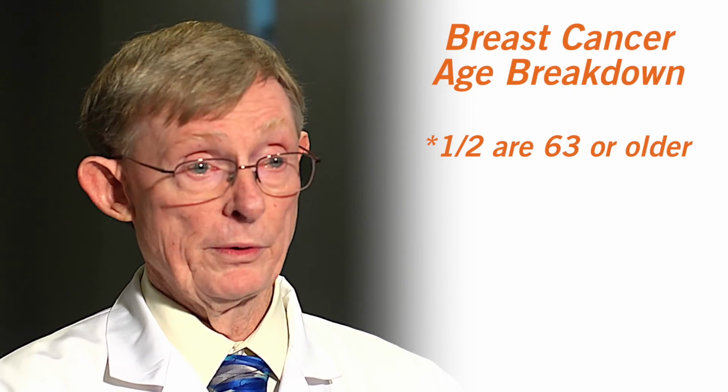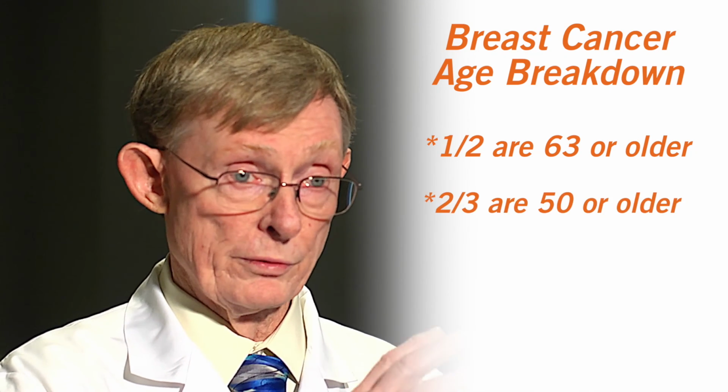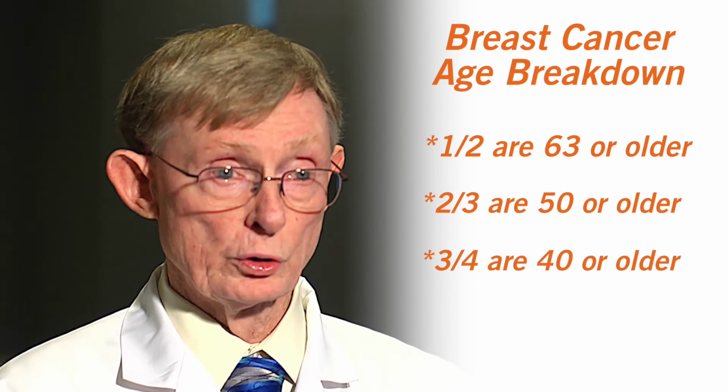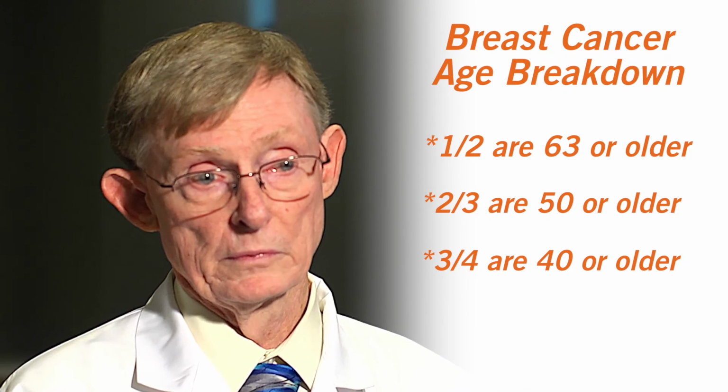The 2 most common risk factors for breast cancer are being female and getting older. Men get breast cancer about 1% as often as women. Half of women are 63 or older when they get their breast cancer. 2/3 are 50 or older, and 3/4 are 40 or older. So as we get older, the risk for breast cancer actually increases.